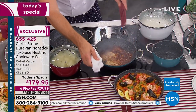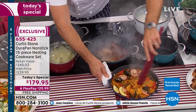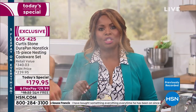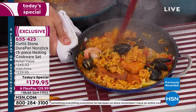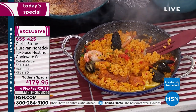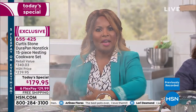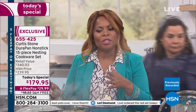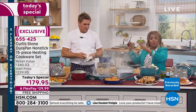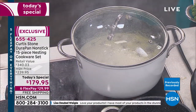What the chef hasn't mentioned is that when you go online and read the reviews, virtually every single DuraPan open stock piece is highly rated. We've all purchased nonstick cookware over the years, only for it to make a promise it didn't deliver on. What's so fascinating about this cookware is that your customer reviews have made it the highest rated brand. If you're a skeptic, go right now to our website, hsn.com, and look at the reviews and comments for yourself. You will be blown away.